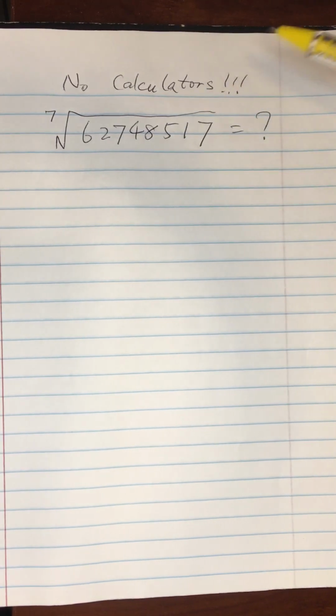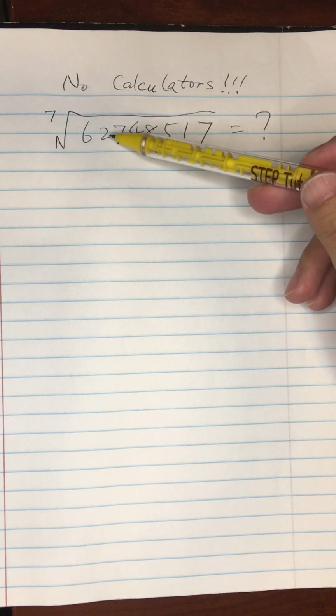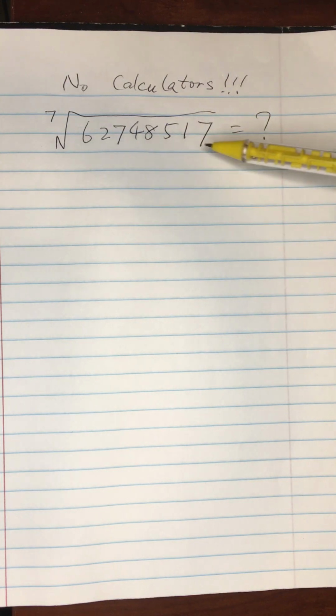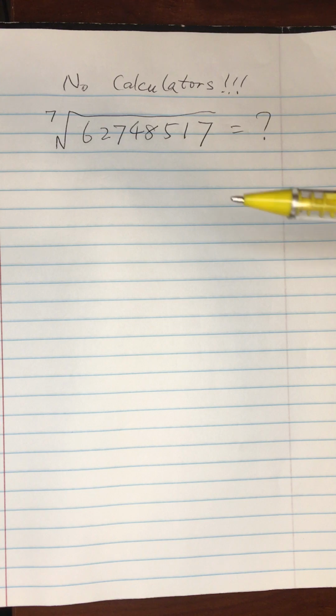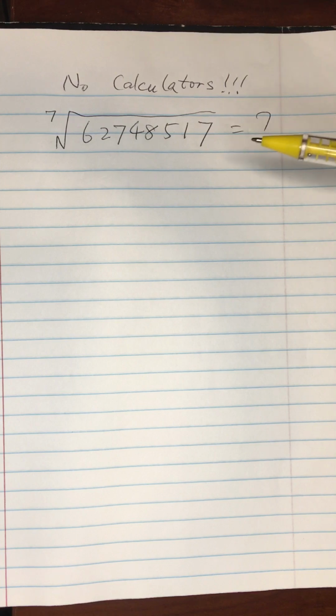So let's find the solution of this question. It's a really big number. It's a 1, 2, 3, 4, 5, 6, 7, 8. Right? It's an 8-digit number, and then you take the 7th root of this number, and then what's going to be the solution? It is given that the solution is supposed to be a positive integer. But how large? What's actually the solution?